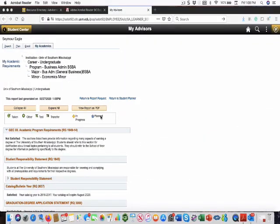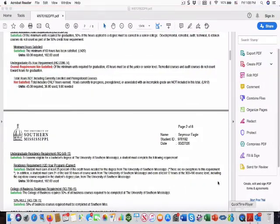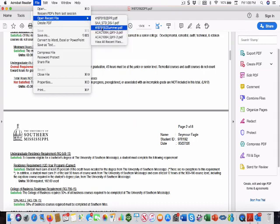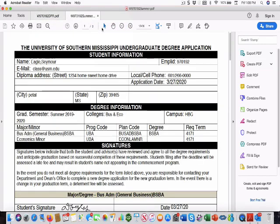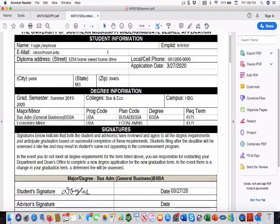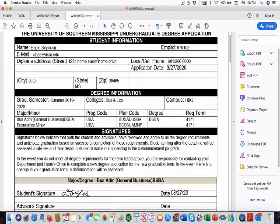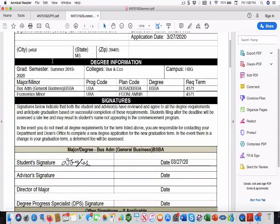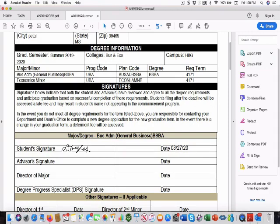Okay, so now we're going to go back in and we're going to open the student's application for graduation. So I'm going to open up that file right there. You will see that the student sent it to me. It's got everything that it needs to have. It's got the student's name, their email address, their phone number, their program codes, their major and minor information, their plan codes.